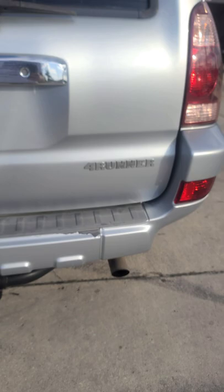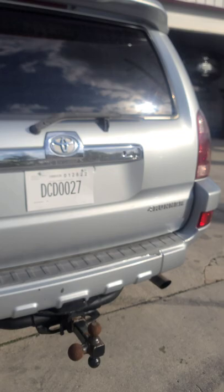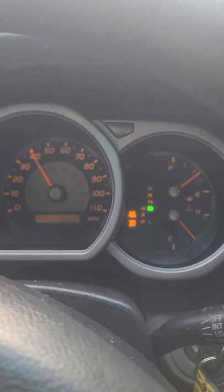I just had him delete the muffler and had him do the third cat delete. Sounds pretty good. All I did was do the third cat delete and the MagnaFlow muffler. Kept the stock resonator and the tip. It actually sounds pretty good.